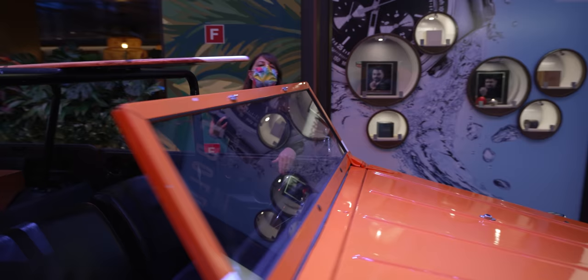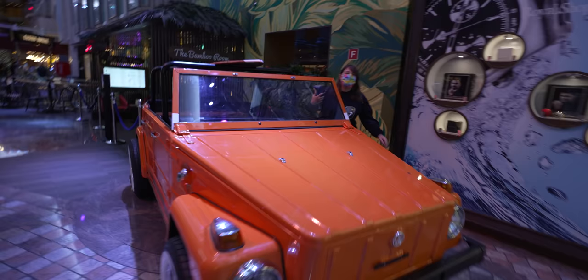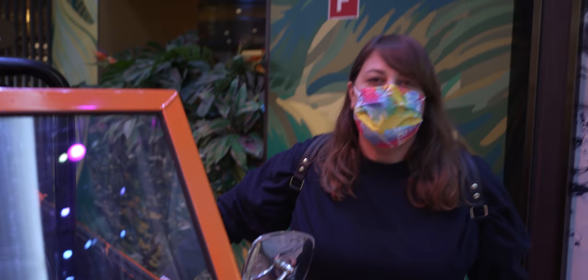Get in, loser. We're going somewhere else. Can't actually get in it. It's locked. Dang it. I left my keys back in the bamboo room.